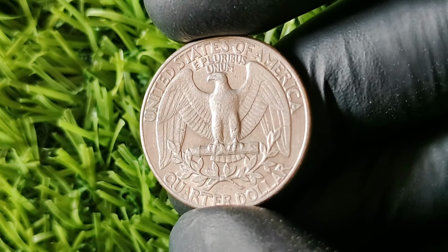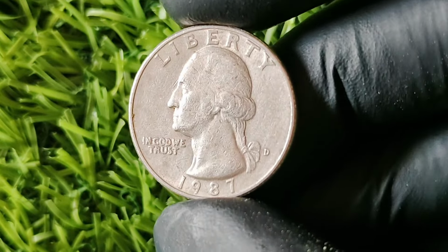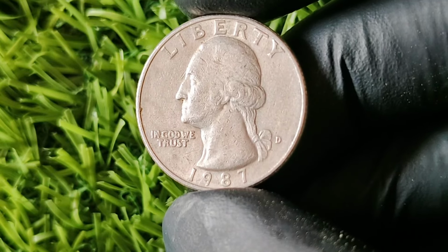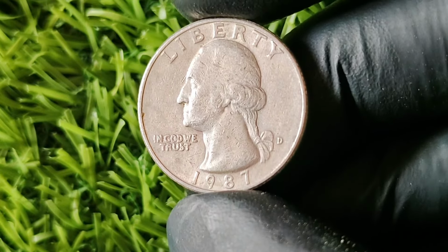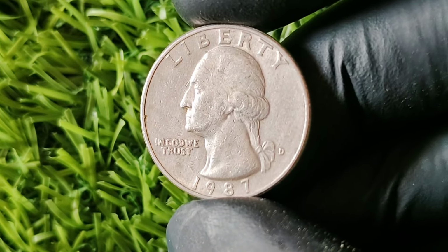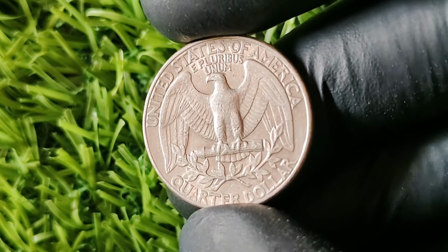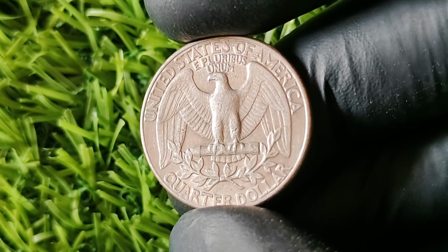The Washington quarter was introduced in 1932 to commemorate the 200th birthday of George Washington. It replaced the Standing Liberty quarter and quickly became one of the most recognizable coins in American history. Fast forward to 1987, the U.S. Mint continued producing quarters in Denver, Philadelphia, and San Francisco. Now most 1987 quarters are worth face value unless they're in mint condition or proof sets, but there's one specific 1987 quarter that's anything but ordinary because it contains an error that makes it ultra rare and unbelievably valuable.